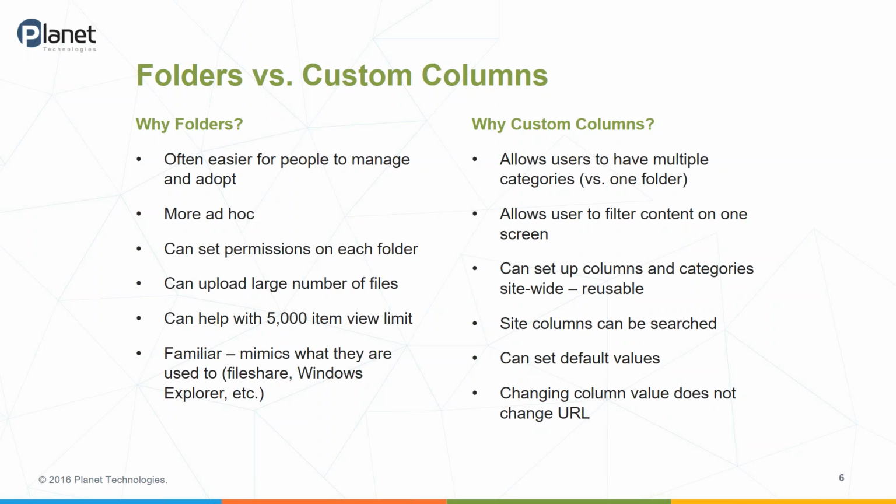So if you want to tag documents as original, draft, and final, or customer name, customer A, customer B, customer C, or even project status, if you're using any sort of identifier, not for the file itself, but for the grouping of those files, that could be a custom column or managed metadata. So some pros in that column.